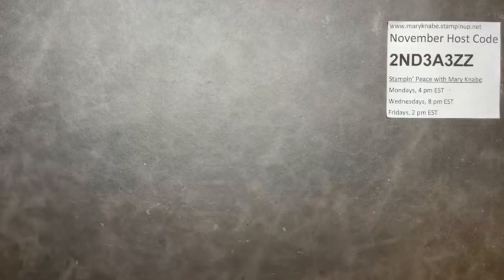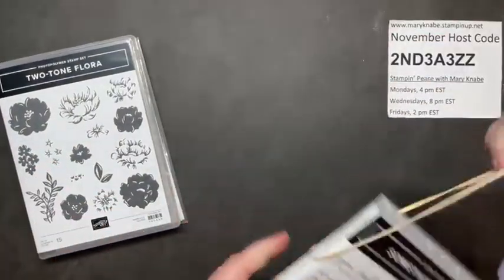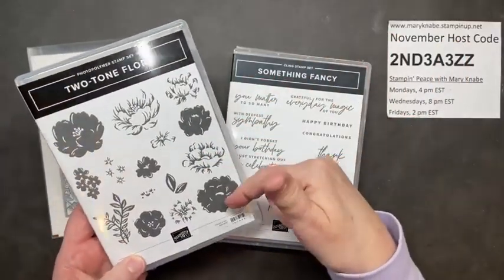So let's get started. And I'm doing my best to remember the names of the suites and products that I have. Okay, so I'm going to start with the Fancy Flora suite. I think that's the name. Let me check. Yes, the Fancy Flora suite. This is a mega suite. It has 2 bundles. The two-tone Flora. So think of the name there, two-tone flora. You're going to do some two-step stamping.